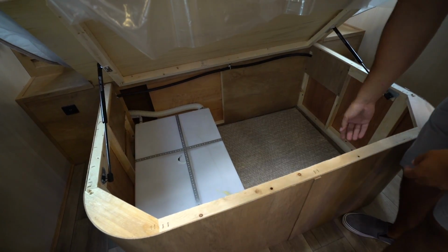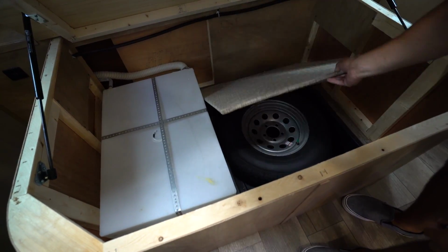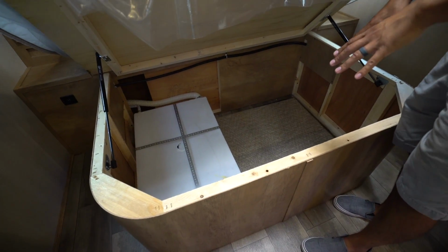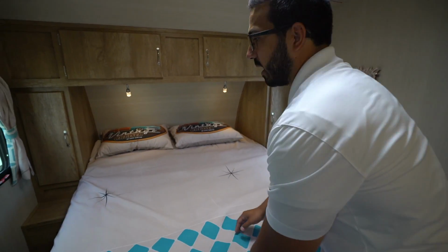You have your fresh tank underneath there. Also, if we lift this up, you'll see that is where the spare tire is located. But it does have a cover, which is great, so that way, if you want to use that for storage, you still can. And I like the bedspread.